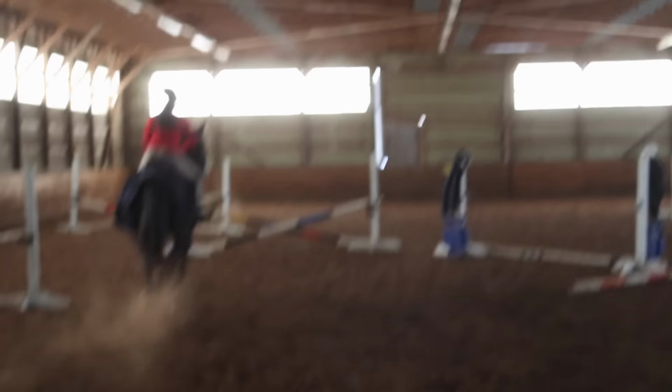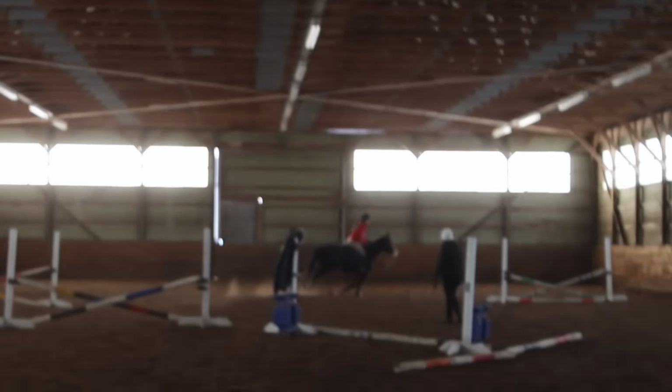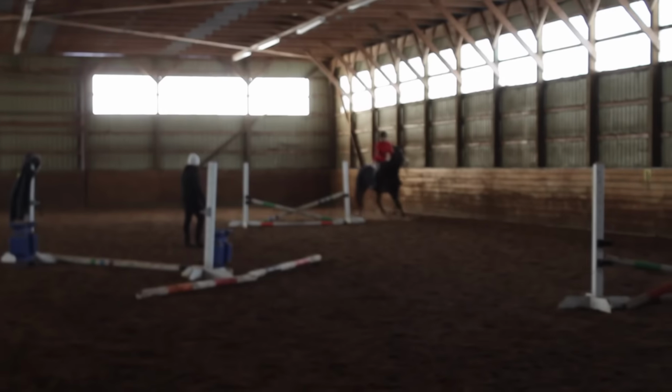Okay, and I am gurgling. Okay, and then here's the first. I'm pretty sure that was the first jump ever. Yeah, it was. And you can see she's not on the right lead either.